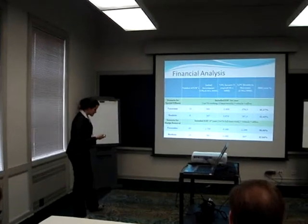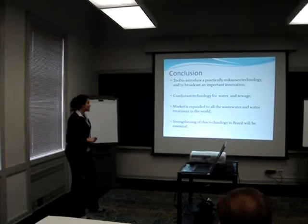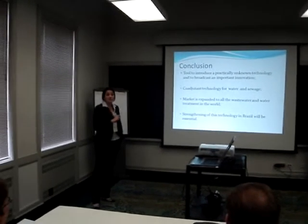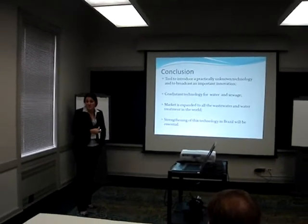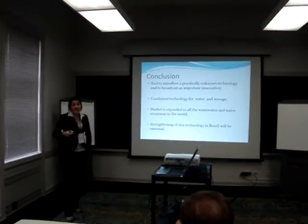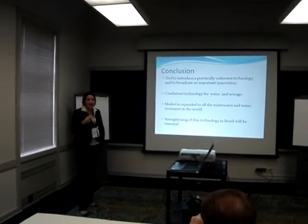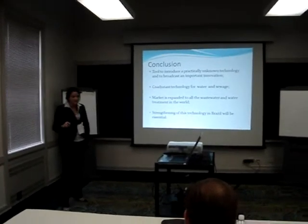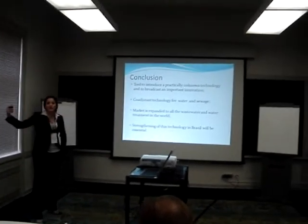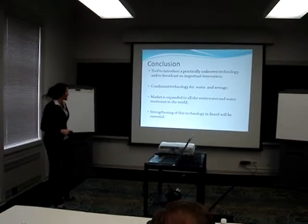That's why it happens. So the conclusion is that this business plan is a tool to introduce a practically unknown technology in Brazil that was once considered not viable because the conventional electrocoagulation has the same problems of the other conventional treatments. The sludge is as wet as the other ones. So you have to centrifuge, you have to put it in a press filter, you have to transport it to the final disposal the same way. Our innovation allowed us to save all that money with the sludge, so we need to broadcast that important innovation, okay?